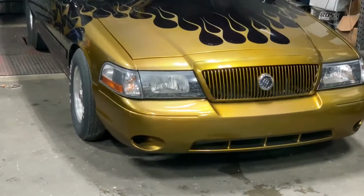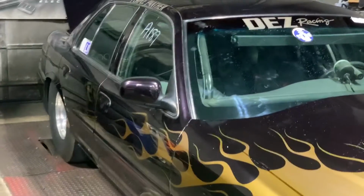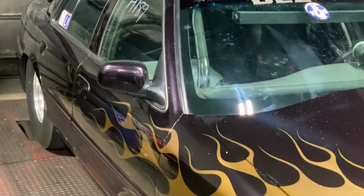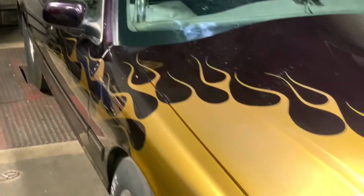Godzilla Marauder. It took us quite a while to get this thing together, a little bit longer than we would have liked, but really happy how it came out. So far, 880s, so just under 900 rear wheel. We're not really trying to go ahead and kill it.